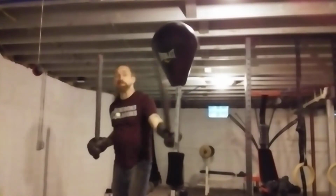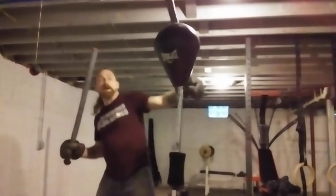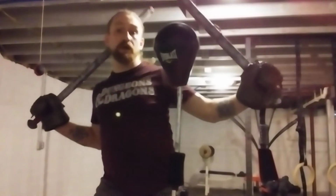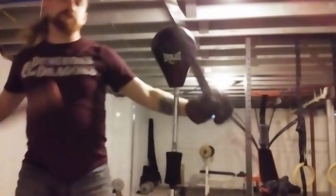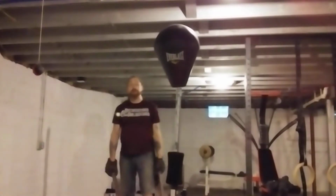So I throw the block. Let's see if they get their head out of the way or get their shield up. Boom, they throw that sword cut. I stop it, then I can follow it and trace that weapon back and take some kind of offensive action while that weapon is trapped.